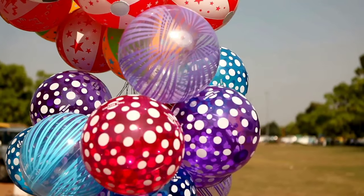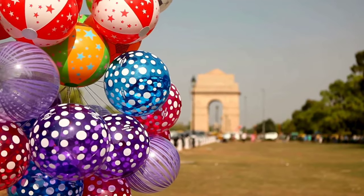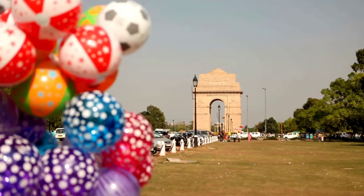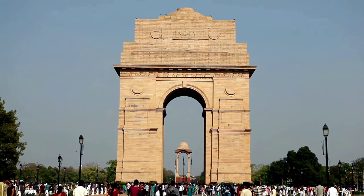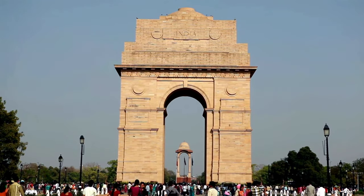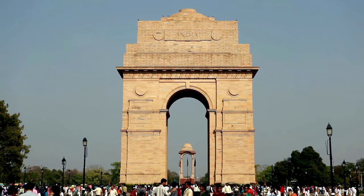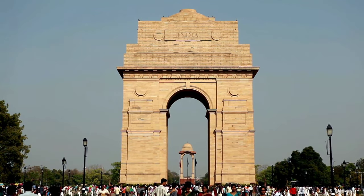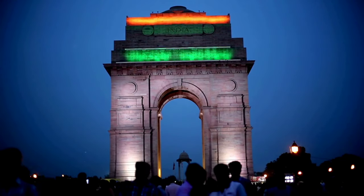India Gate is a war memorial located in the heart of New Delhi, India. It was built in 1931 to honor the soldiers of the British Indian Army who died in World War I and the Third Anglo-Afghan War. The monument stands at approximately 42 meters, 138 feet, high and is surrounded by lush green lawns. It is a popular attraction for both tourists and locals, especially in the evenings when the area is illuminated.